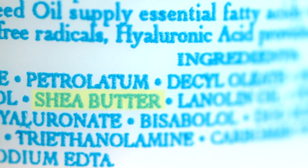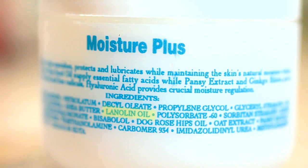You can also look for nut oils. For example, macadamia nut is a good one. Almond nut butter, shea butter, those are other good ones. But let's say you're allergic to wool. One ingredient you should avoid is lanolin. Lanolin is related to wool. So anybody who's allergic to wool should avoid lanolin. So those are just a few of my tips.